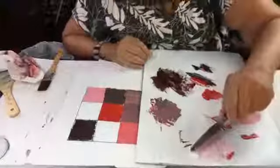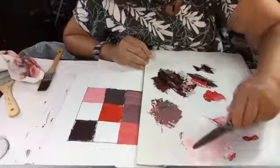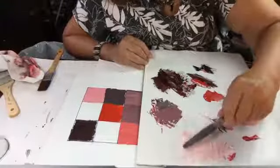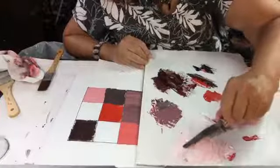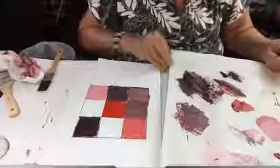This is the kind of thing that you might want to paint on the walls of a room that's basically white, but you just want to get a little bit of color in there so that it's not a completely white room. Oops, I got some black in there. We're going to stop mixing.